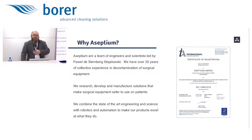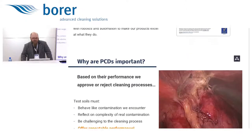Decontamination sciences is such a vast field of little issues, little problems, and cleaning is one of those absolutely critical elements, and that's basically what we focus our attention on. We are an ISO 13485 certified company and a laboratory, and most of our time is devoted to research and development, and every now and then, when we are lucky, good products come out of it, and those are products that really change the game.